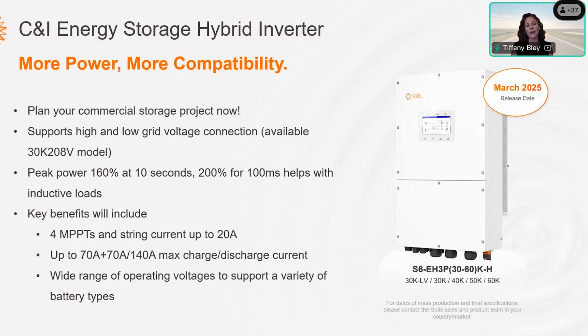This product will have ability for peak power at 160% at 10 seconds, 200% for 100 milliseconds. And so what this helps is with inductive loads, or the switchover moments that those customers really need those high inductive loads for. Other benefits that are coming with this product are 4 MPPTs with, again, the high string current that's consistent with our products of 20 amps, and then 70 amps to 140 amps max charge discharge current, which again helps efficiency with working with the batteries. And then, of course, a wide operating range of voltages for the support of varying battery types.